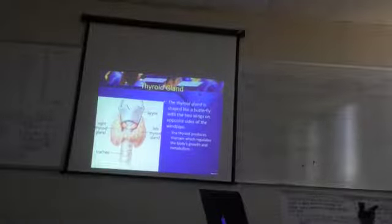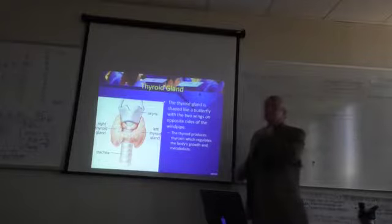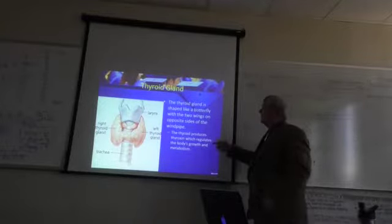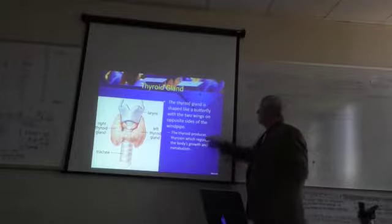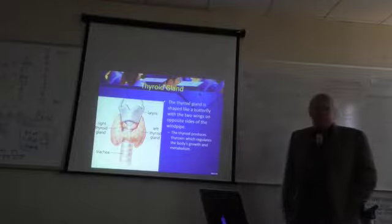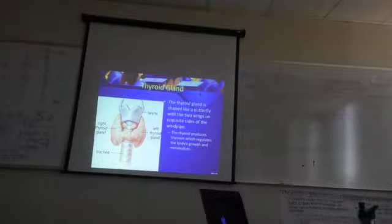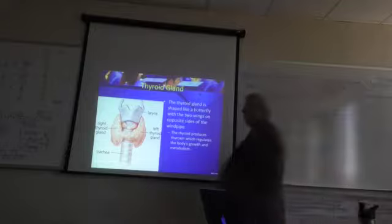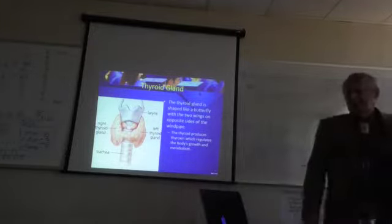The thyroid gland is shaped like a butterfly with two wings on opposite sides of the windpipe. It's right down here, right underneath your, if you're a male, right underneath your voice box. It produces thyroxine, which regulates the body's growth and metabolism. You've got about 100 days worth of thyroxine in your system. So if your thyroid goes bad, you won't know it for 100 days before things start heading south.